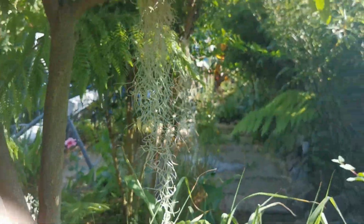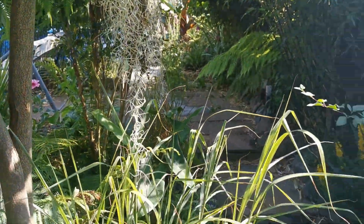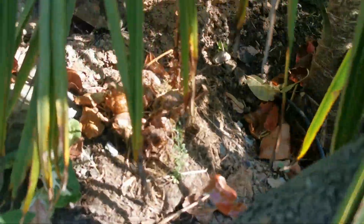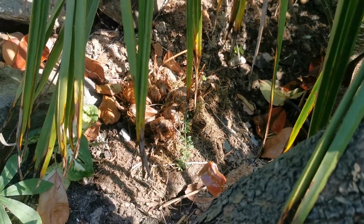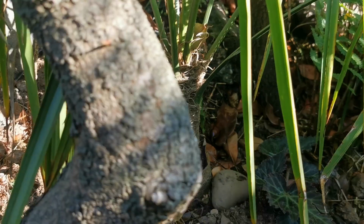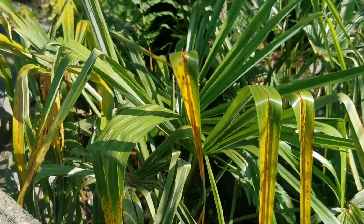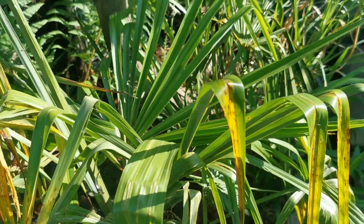Another one of the Spanish moss. I think it looks quite nice looking down the path here. Just down underneath that, we've got another fern that is attempting to come out. Hasn't really decided what it wants to do yet. Got a Trachycarpus fortunei palm, just nestled in here. I'm hoping when this grows up, it's going to create some more overhead cover for us, evergreen cover.